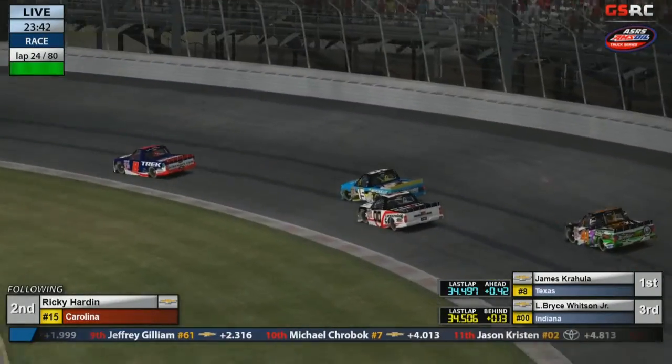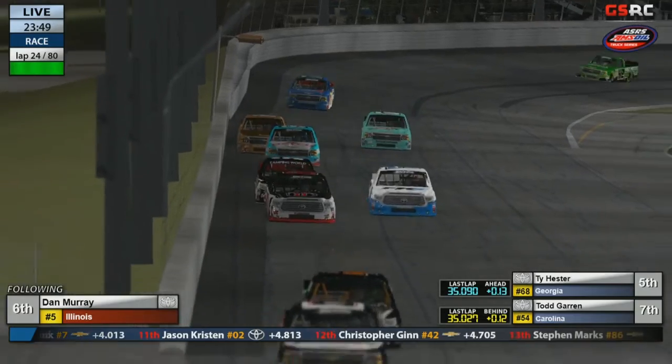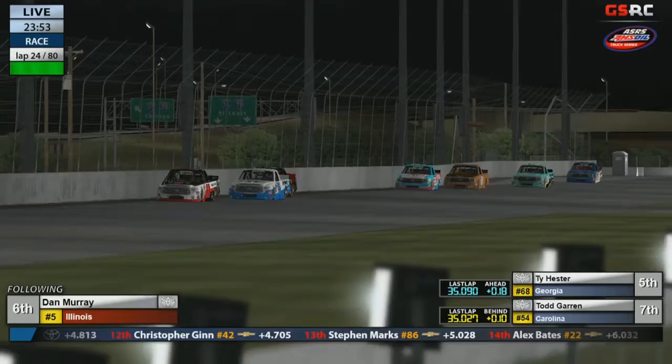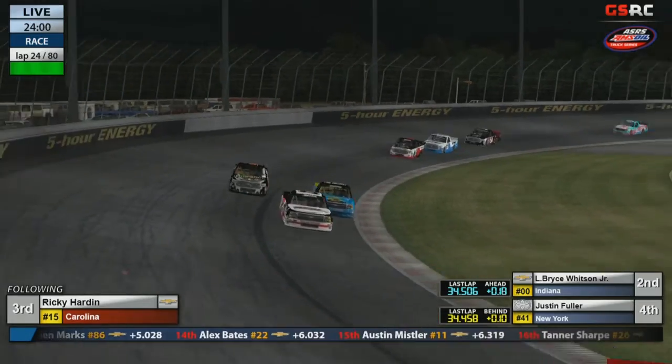Battle behind them still going on. Dan Murray still side by side with Ty Hester. Todd Guerin is just watching this one as they're still side by side. Ricky almost lost it off of turn 2 there, and he's going to lose that position to Bryce Whitson as a consequence. He's now battling for third with Justin Fuller. Justin Fuller almost up to third after starting at the back.